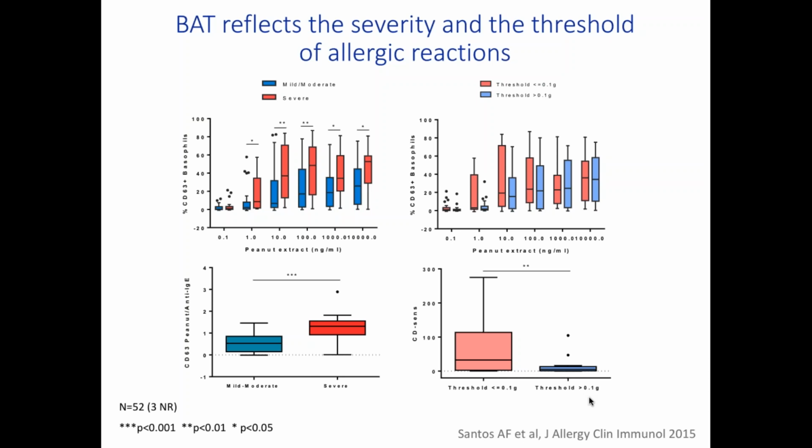And so on the left-hand side of the screen here, you can see the results for severe reactors in red and non-severe reactors in blue. And on the right-hand side of the screen, you can see in light red the results for patients with a low threshold of reactivity compared with the patients with a higher threshold of reactivity in blue.